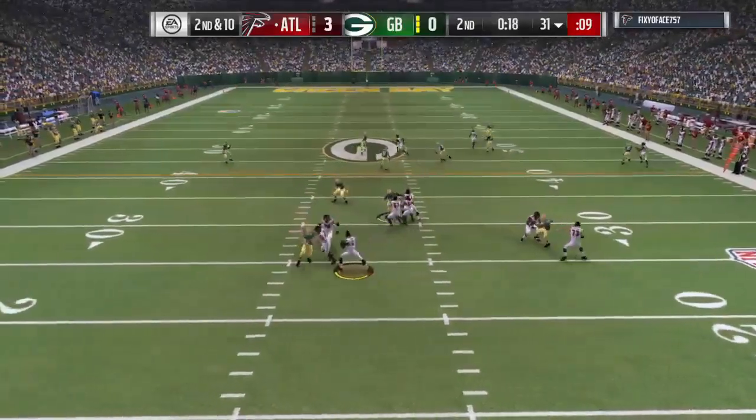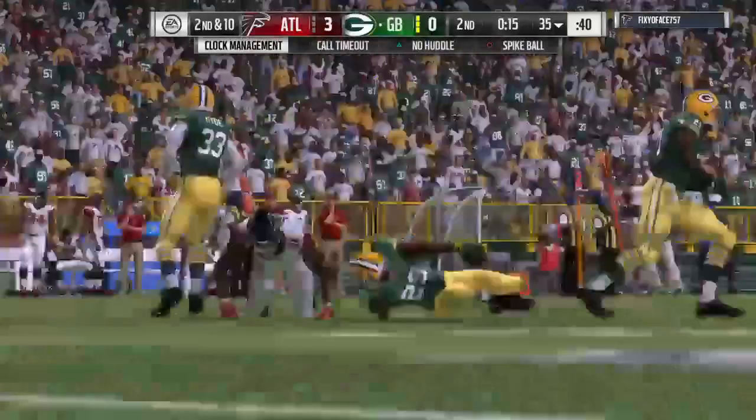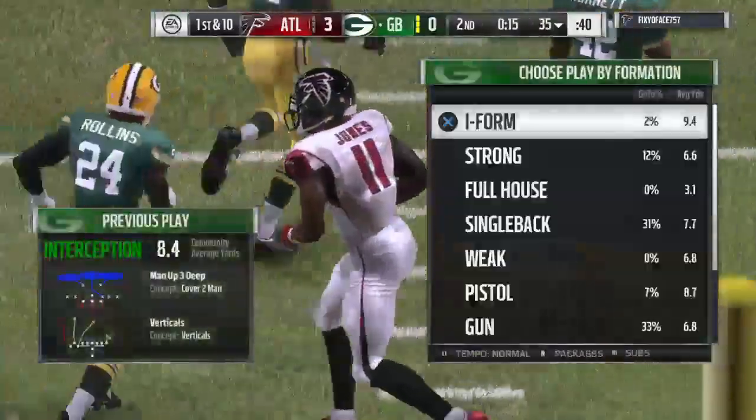Again on 2nd and 10, it's Ryan. He's got time in the pocket. Looking for Jones, and it's intercepted. A great read, and it's picked off. And his guys have got it back at the closing stages of the 1st half.